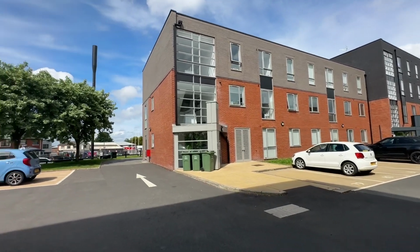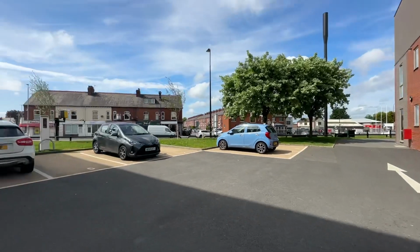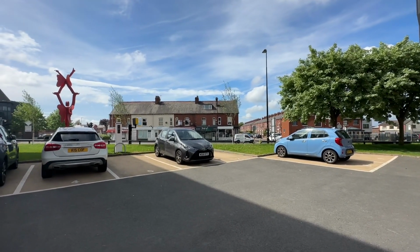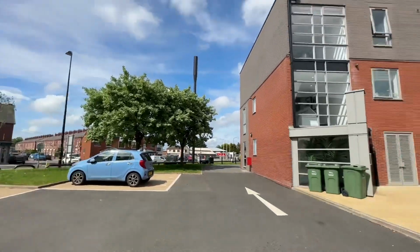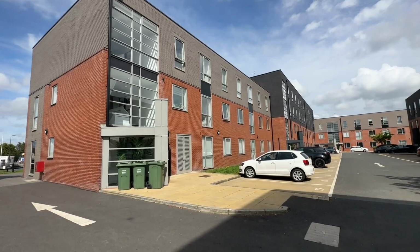And just before I do, actually, we have got an allocated parking space, and you also do get included in your service charge, as you can see, that little white block there is an electric car charging point. So let's head on inside and show you the apartment.